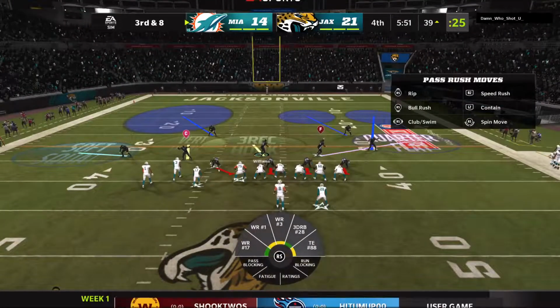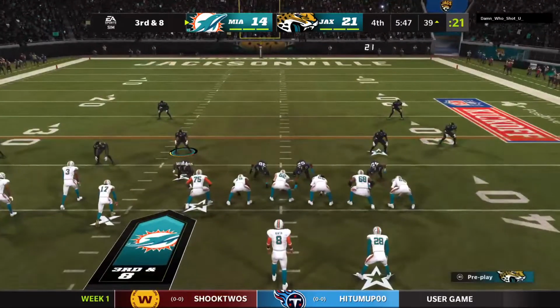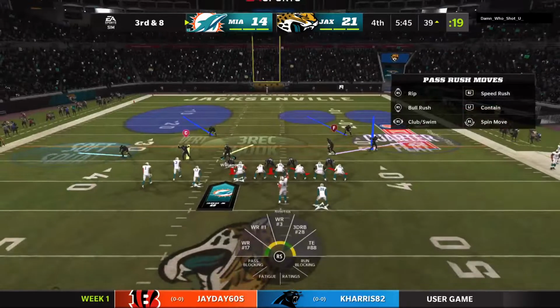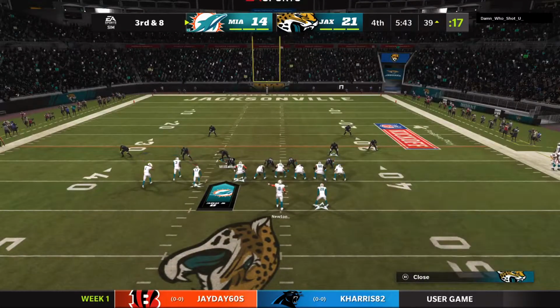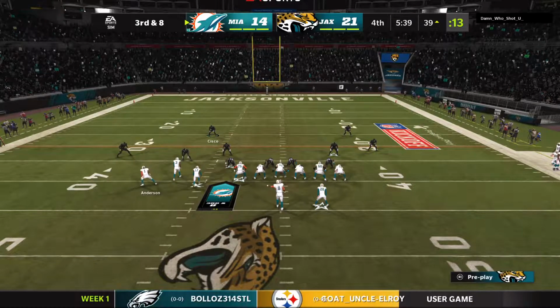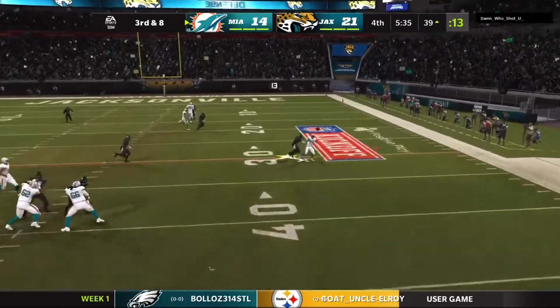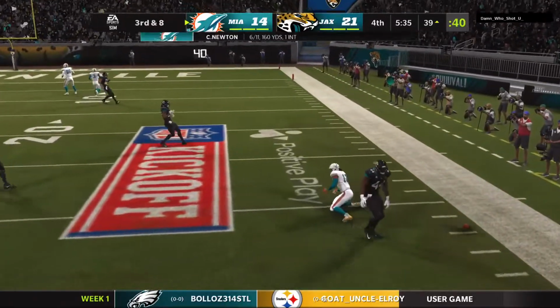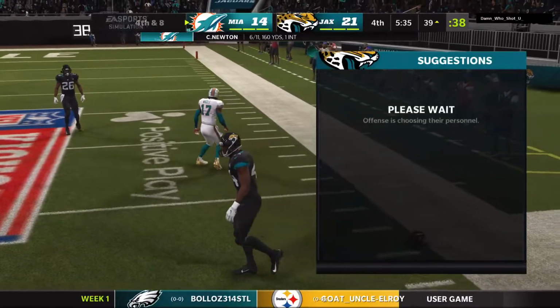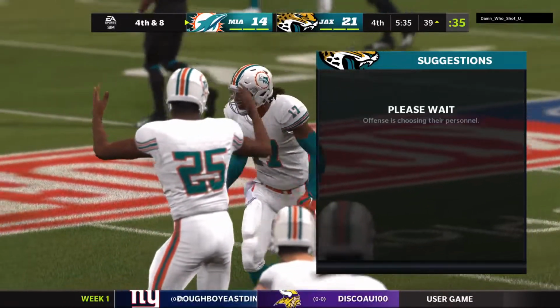In need of a conversion on 3rd down. They had the big play to start the drive. Now Newton. And that's going to be incomplete. The contact there enough to draw that ball free, and it brings up 4th down.